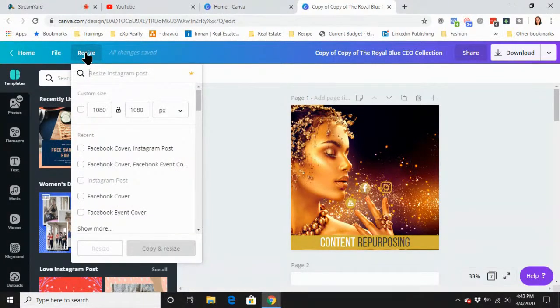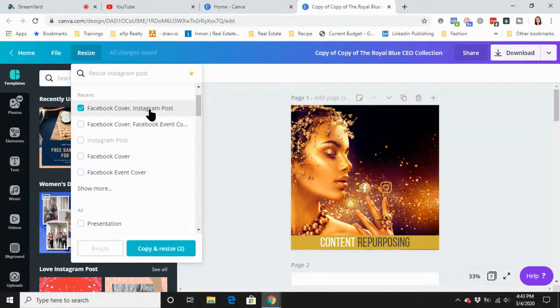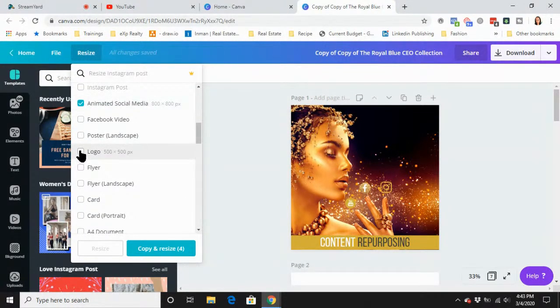They used to call it Magic Resize. I love that name, but they just changed it to Resize. If you want to make a copy and resize it to whatever you need it for, say a Facebook cover, an Instagram post, a presentation, an animated GIF, or a flyer, and you want to recreate all of those, you can just hit copy and resize, and they'll pop up in different additional tabs at the top. So it's super easy to use the Magic Resize button. That's the main reason I initially upgraded.